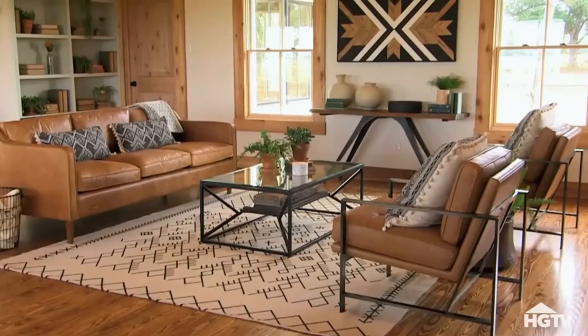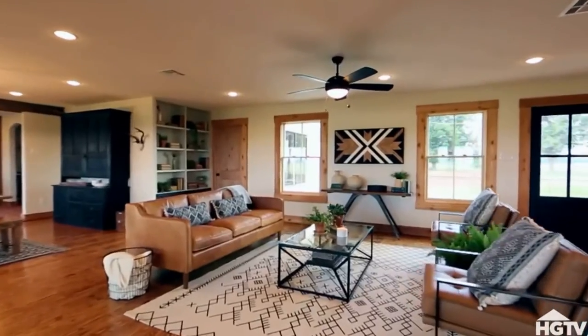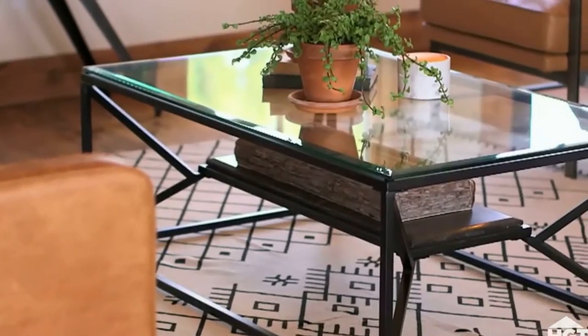So as you can see, we trimmed out all the windows and the doors with a really... Over here in the living room, I just really love how it's kind of the anchor of this room. It's really symmetrical, it's clean, it's classic. Again, it focuses on what's beyond these walls, which is the view in the backyard.